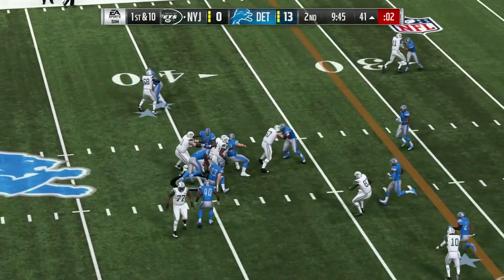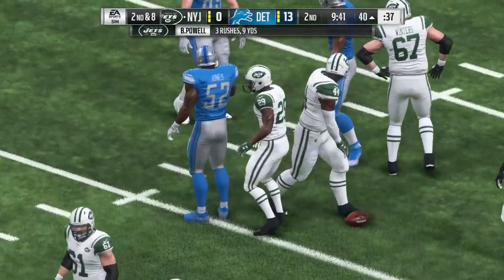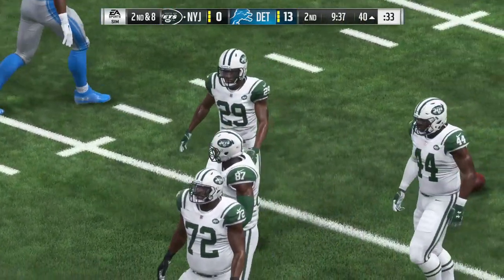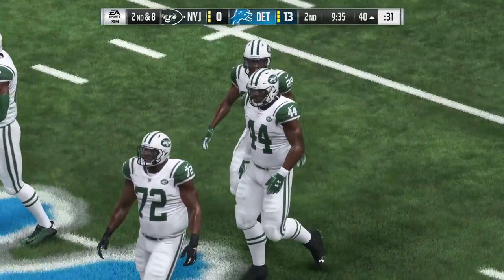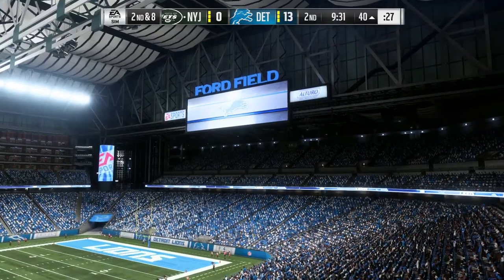McCown going to hand this one off to Powell. Not much there. Maybe a couple as he's taken down at the 40. Well, he's looking for some running room, and there wasn't a whole lot of it there on that play. I think he was lucky to get a couple yards out of it because those defenders were rallying to the football pretty quickly.